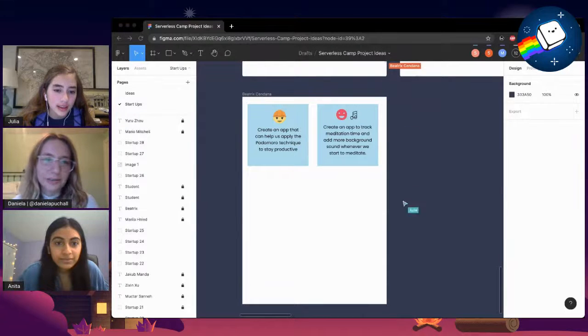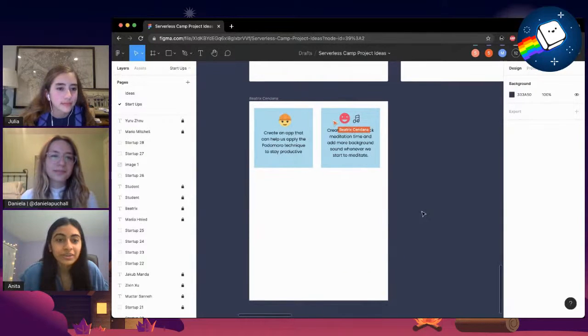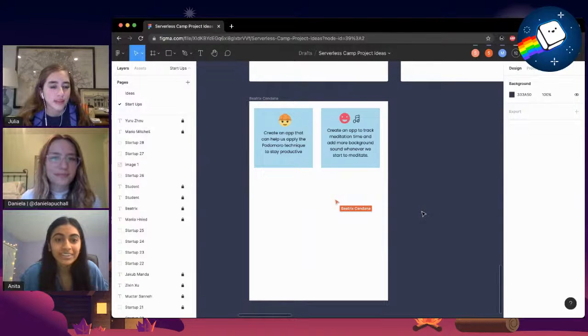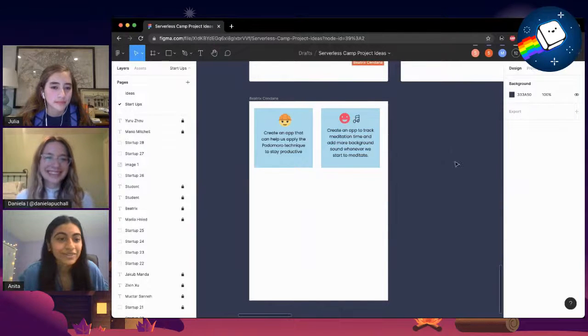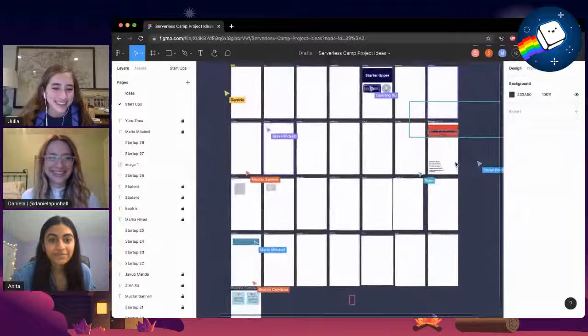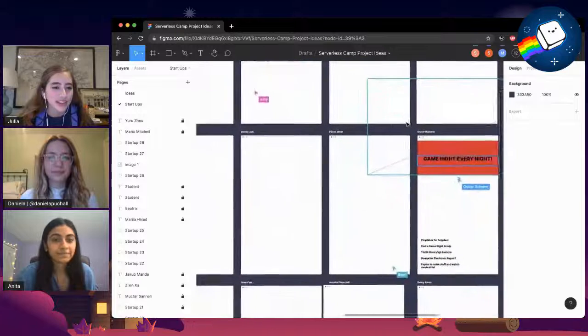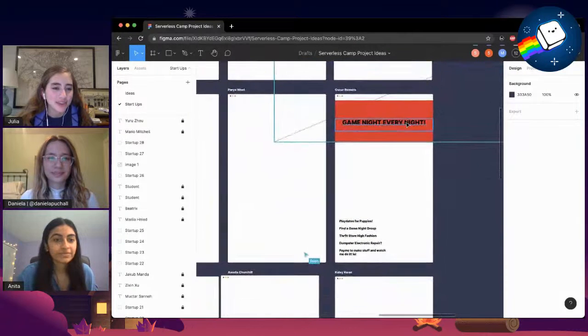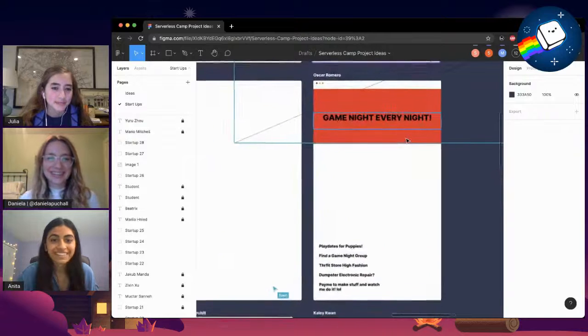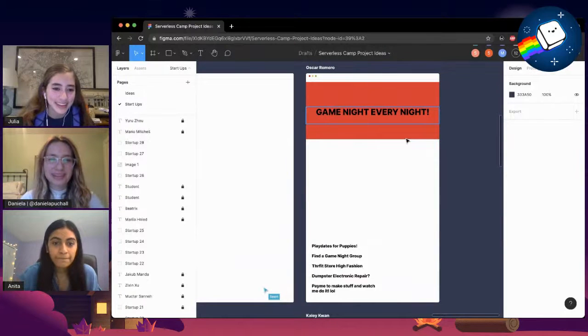An app to track, oh, that's cool. To track meditation time. That's really cool. Oh, the Pomodoro Technique. I've actually never used it, but I heard it really helps people with productivity. And I feel like I'm always on my phone every 5 minutes when I'm trying to do work. So that would probably help me. Especially with everything on Zoom, yeah. I feel like productivity was a huge issue during COVID and everything becoming online, because there are so many distractions within reach. Game night every night. I love the name. Same. Oh, playdates for puppies. Love that one.